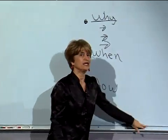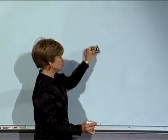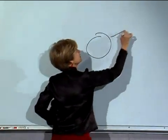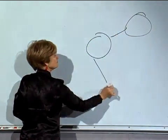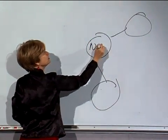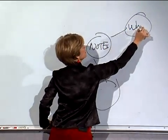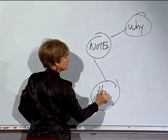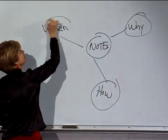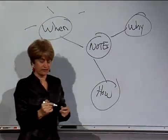Another way would be a mind map. If you are a person that likes to look at things visually and graphically, you would do something like this. Put notes in the middle, and why, how, when, and your details off like that.